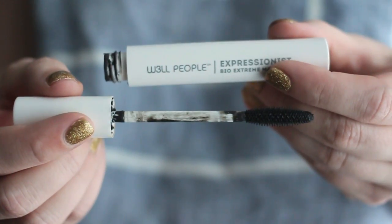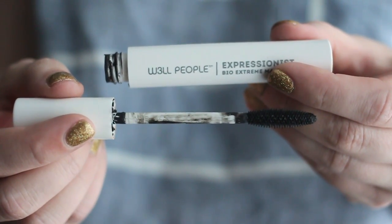One of my favorite product finds this year has been the Well People Expressionist Bio Extreme Mascara. And if you remember, this was the mascara that I won through a Pinterest contest, and that was about 3.5 months ago, and I have already purchased a second tube of this. This mascara was one that I liked the first day that I applied it, and it has only gotten better as it's dried out. It gives a lot of length. It really fans out and separates my lashes, and as it's gotten a little drier, it really does a great job at volumizing. And I think it's roughly $23.50, and I bought mine off of EcoDiva.